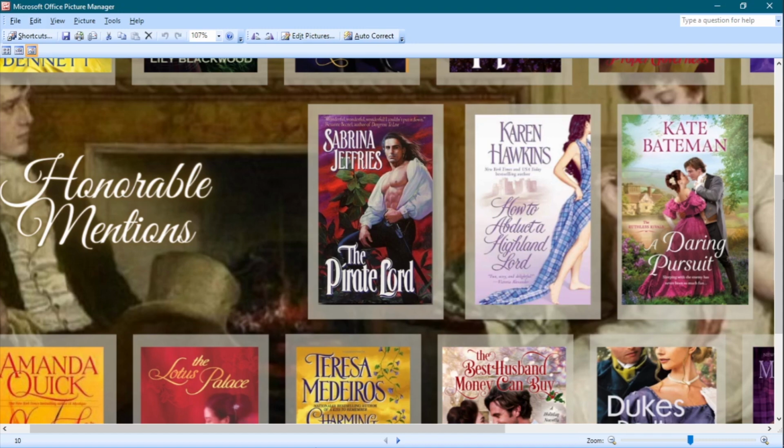The second honorable mention I want to throw out there is How to Abduct a Highland Lord by Karen Hawkins. This is the first book in her McLean Curse series, and this is Fiona and Jack. And yes, she abducts him. Fiona is the McLean here, and she abducts Jack and kind of marries him over the anvil when he's like drunk or completely out of his wits or something like that, and then he wakes up married to her. It's a forced marriage, but they also had a relationship when they were younger, and so it's also kind of a second chance, and there's some slight paranormal vibes with what's going on with the McLean curse. And yeah, I thought it was great fun. I gave it 4.5 stars.